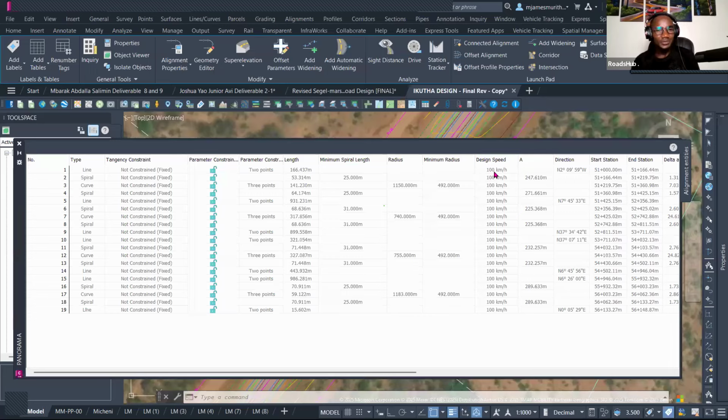So for a design speed of 100 kilometers per hour, I've told you the slope was a rolling terrain. This is also class A of roads. It's an international trunk road when it comes to the Kenyan standards.